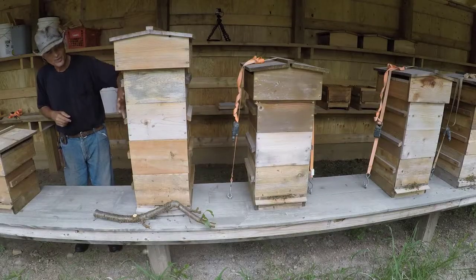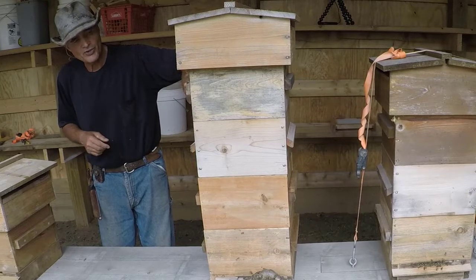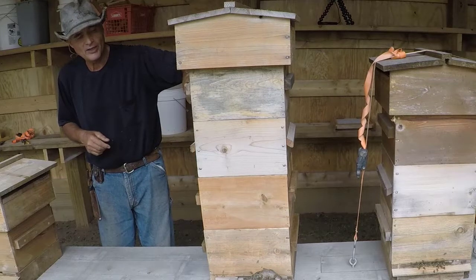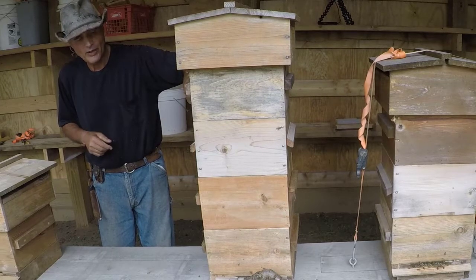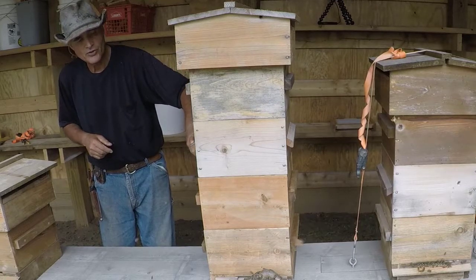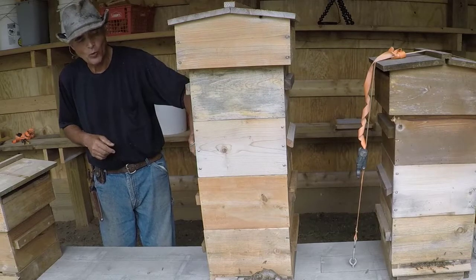These two boxes here, this one and this one, are completely filled with combed honey. There may be some pollen in there as well. But this box here is just a box with the top frames on it. They're just top-framed Warre hives.